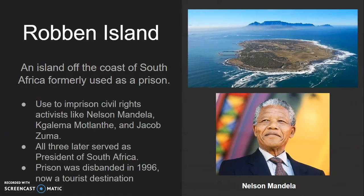Robben Island is next. Robben Island is an island off the coast of South Africa that was used as a prison. South Africa for a very long time had a system of brutal segregation known as apartheid, and many civil rights leaders opposed it, of course. So what did they do? They put them in jail. And that was what Robben Island was used for.